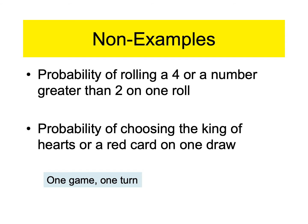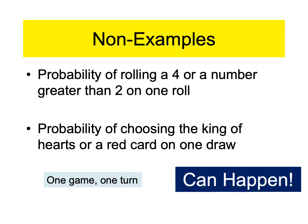Here's another example, back to cards. What's the probability of choosing a king of hearts or a red card? Well, the king of hearts is red. Therefore, you met both requirements. These things can happen in one game in one turn.